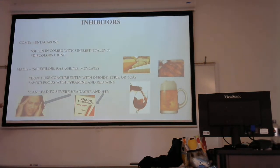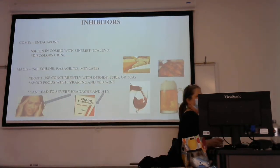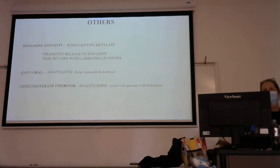But tyramine foods are things like aged foods, pickled meats, red wine, ales, things like that. Beer out of the tap, you know, those craft beers now have a lot more wheat and barley and stuff and more tyramine in them. So you have to be careful with those. So these are a little tougher to take because you really have to watch your diet with these.